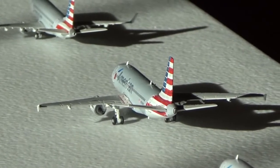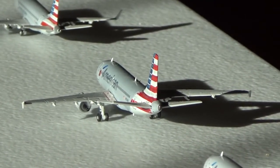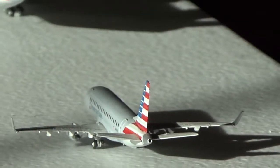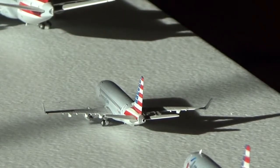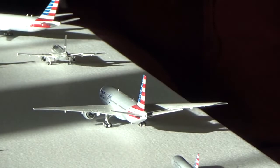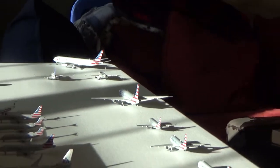American Airlines Airbus A319 making the flight out to Albuquerque after arrival from Tulsa. American Eagle Embraer 170, a repositioning flight, will be making his way back to Charlotte. American Airlines Boeing 777-200ER in the Oneworld livery heading out to Maui, Hawaii. So we'll take this to the other side.